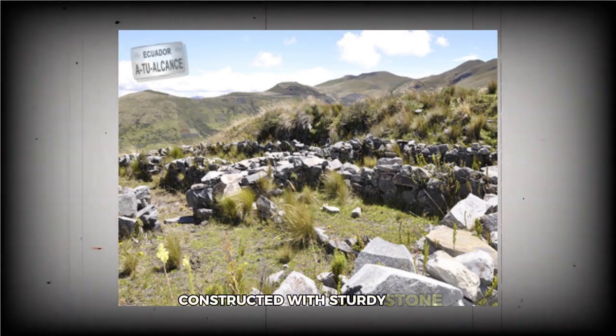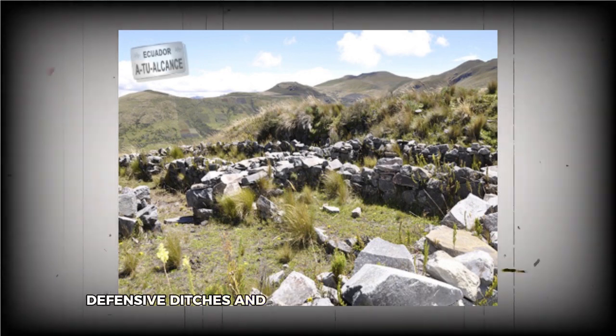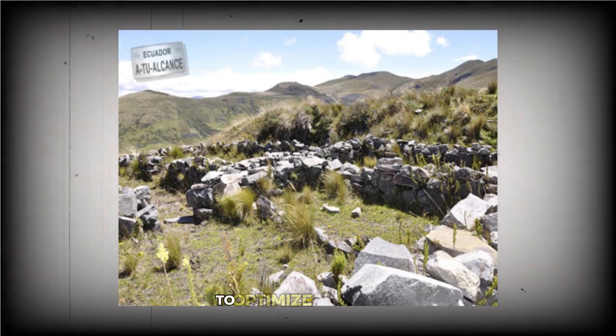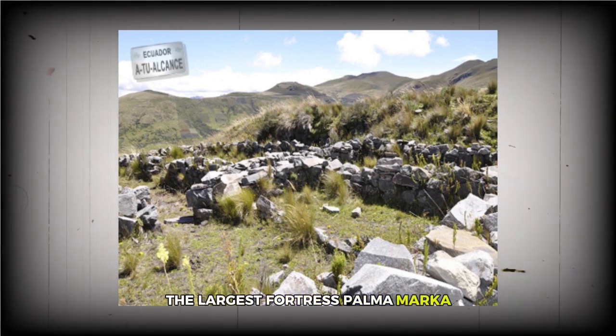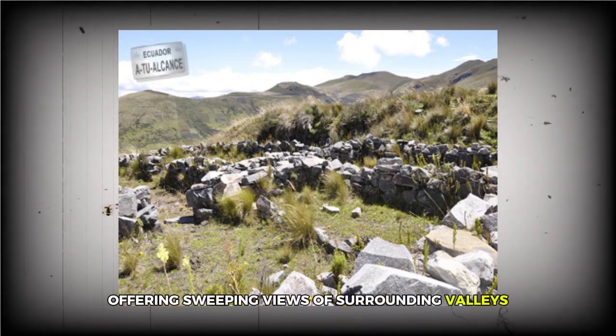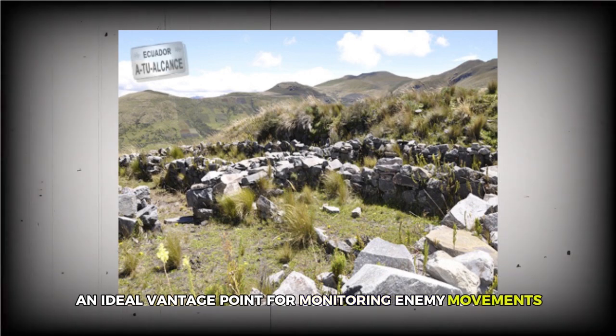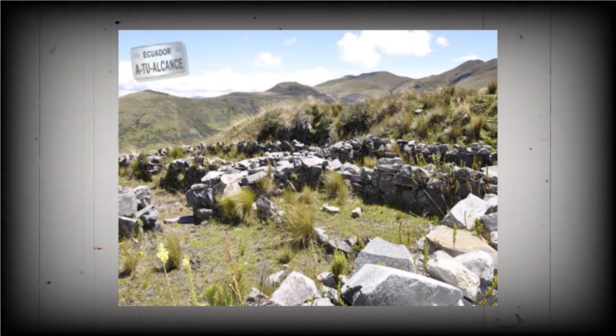Constructed with sturdy stone, the fortresses feature thick walls, defensive ditches, and carefully planned entry points to optimize protection and coordination among local warriors. The largest fortress, Pambamarca, crowns a hilltop, offering sweeping views of surrounding valleys and mountains, an ideal vantage point for monitoring enemy movements and launching counterattacks.